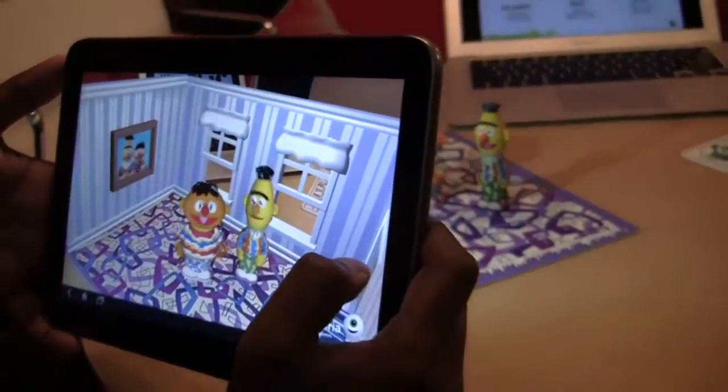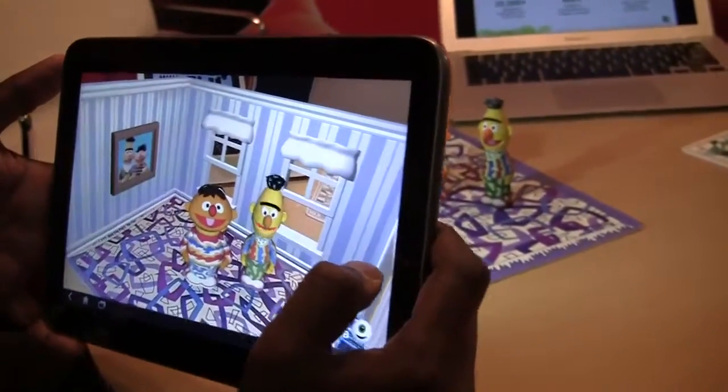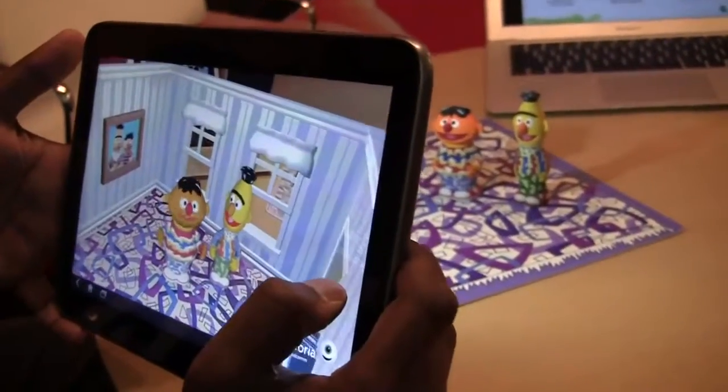Oh, look, it's Bert. Hiya, Bert. Oh, hi, Ernie. It's great to see you. Nice room. Put something in the room that Bert and I can watch.